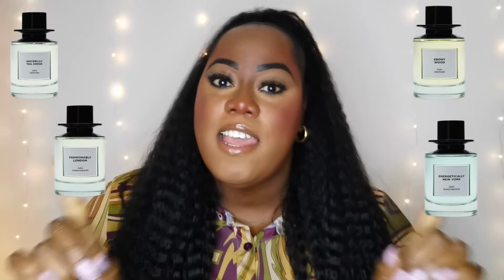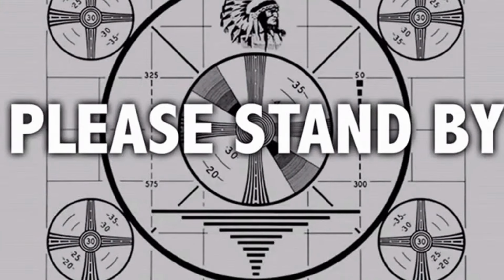Quick interjection, as I just mentioned, Zara. So the Emotions collection and the City collections are back. You know, like the Energetic in New York, Fashionably London, Ebony Wood, Water Lily Tea Dress, they're all back. They're just in different packaging. Same fragrances, different packaging. Now, let's go back to La Nuit Tresor Le Parfum. And now back to your regularly scheduled program.